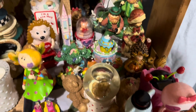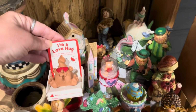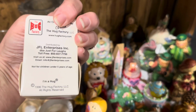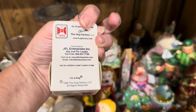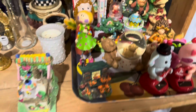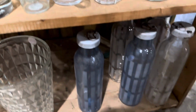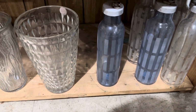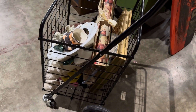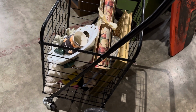These items here aren't necessarily vintage. This was cute. I'm a love hug. That one's definitely giving vintage. 1996. It's cute. And some jelly jars down here. And let's see, some vases down in the basket. Full of things today, guys. This hasn't happened in a while. I actually had to go back and get a cart to put all my finds in. I'm excited to share everything with y'all. I'm going to head to the register and get checked out.